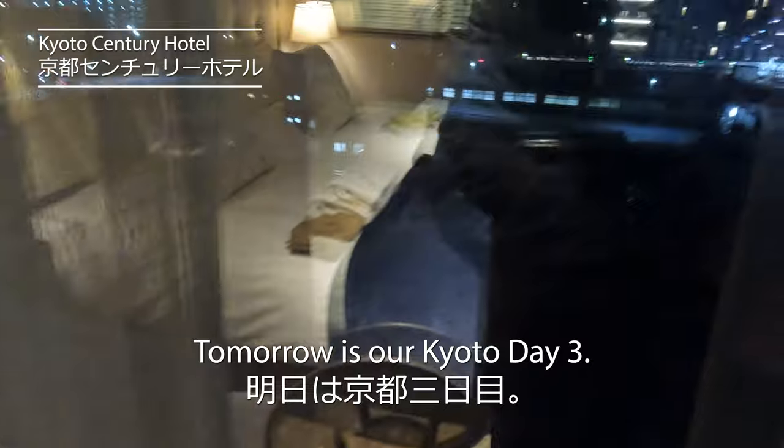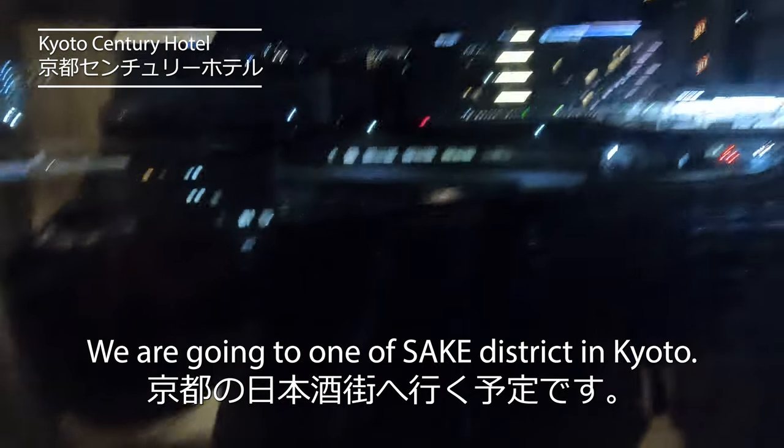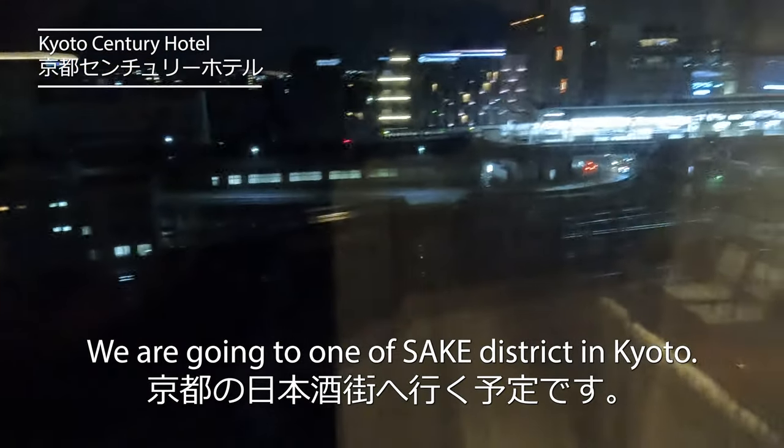Tomorrow is our Kyoto Day 3. We are going to one of the sake districts in Kyoto.